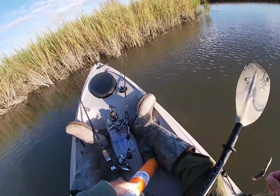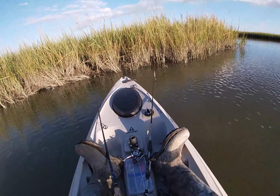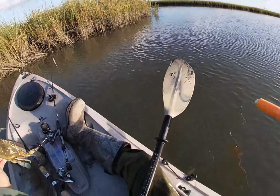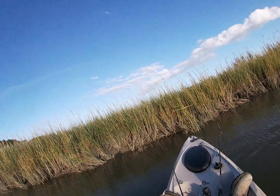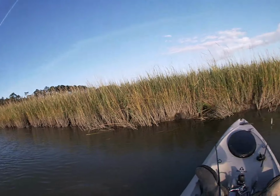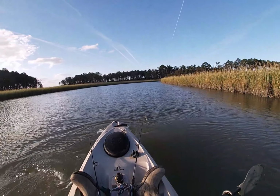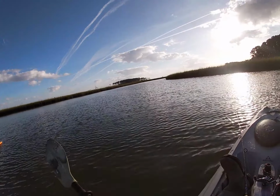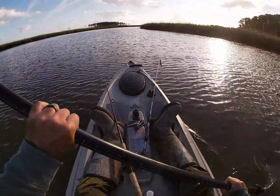Whoa! Stay down there. Not big enough to keep, but interesting. I mean, these things are crawling all over my bait. There's three on that one fish. That's pretty interesting. Yeah. That is interesting. I also know where I'm gonna come crabbing next year.